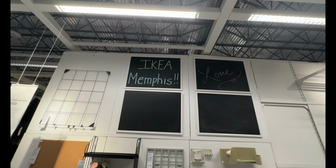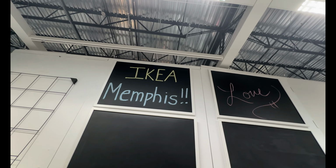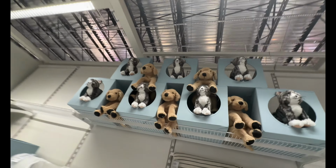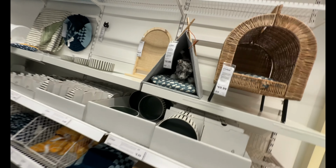IKEA Memphis. Here's some cats and dogs hanging out. Here's a nice little place for your cat to sleep.